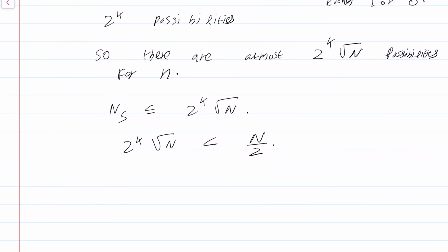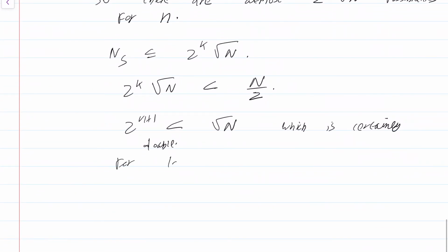In other words, we just want 2 power k plus 1 to be less than square root of n, right? Which is certainly doable. For large enough n, it will be doable. Which means for large capital N, n_s is less than n by 2. So n_s plus n_b is less than n by 2 plus n by 2, which is equal to n, which is nonsense.